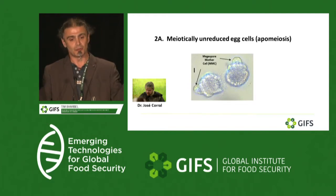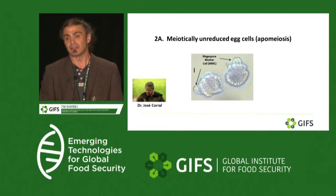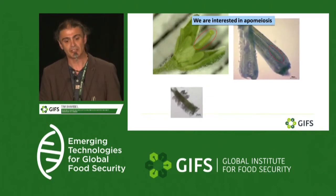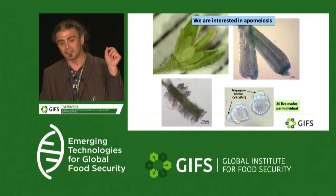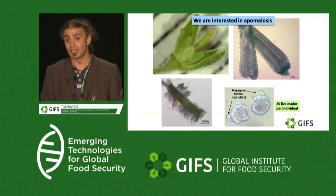So we decided to have 2 projects. One was led by one of my postdocs, Jose. We're interested in the female part of the trait, and what we do is we don't do laser capture or anything. We do live microdissection. We're trying to minimize degradation of mRNAs and things. And what we can do, on a good day without too much coffee, is go in and micropipette like 10 or 20 ovules, and we can get a good transcriptomic analysis of that.